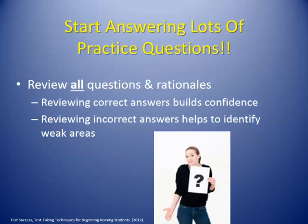It's a good idea to start answering lots of practice questions your first semester of nursing school. Review all the questions and the rationales. Reviewing correct answers helps reiterate information you already know and builds confidence, and reviewing the incorrect answers helps you identify weak areas that you need to focus more on.